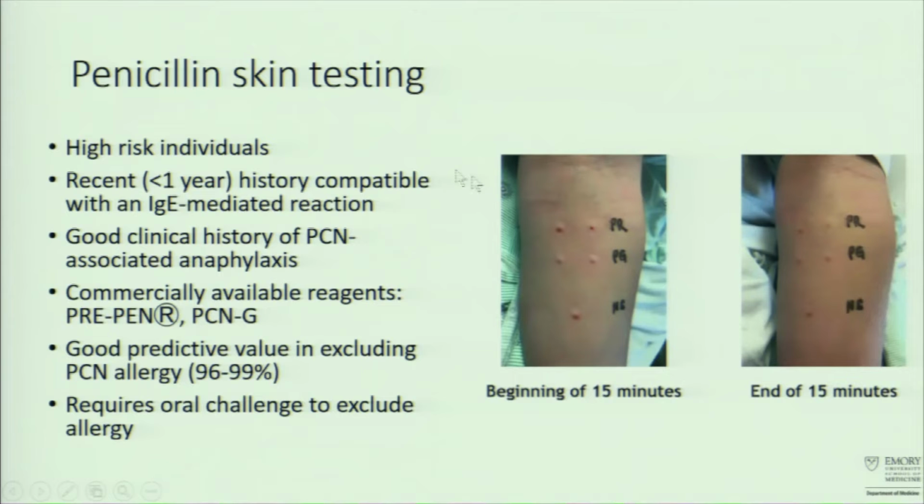Next, we used to perform a lot of penicillin skin testing a few years ago before it was understood that most patients with this penicillin allergy label do not necessarily require the step in the workup. Currently, we reserve penicillin allergy skin testing only for patients who are labeled as high risk. That is, patients who have a recent history, especially in the past year, that's compatible with an IgE-mediated anaphylactic reaction, and where the clinical history really ties in with drug-induced anaphylaxis.